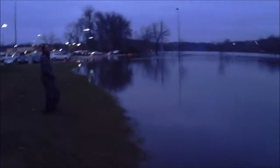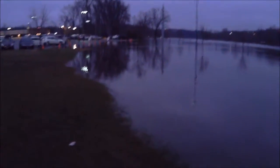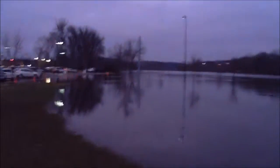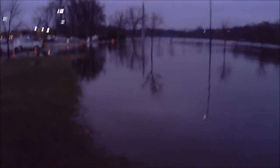Now the actual shopping district of the landing seems to be unobscured. The water hasn't quite made it to the shopping district. However, water is being pumped out of some of the basements of some of the shopping locations, and is being rerouted through the city utility water drainage systems.